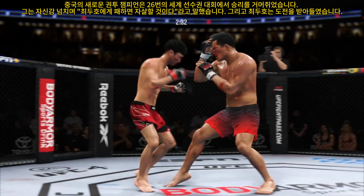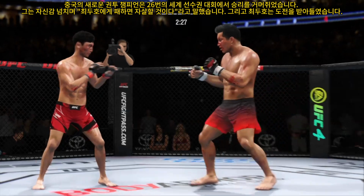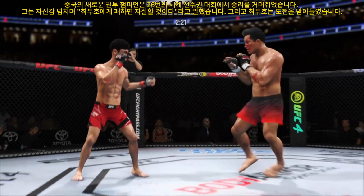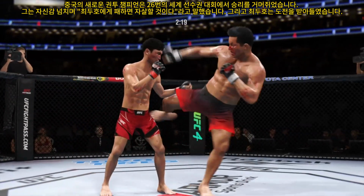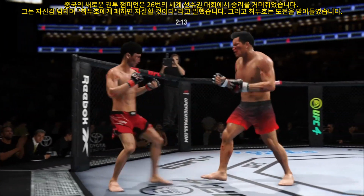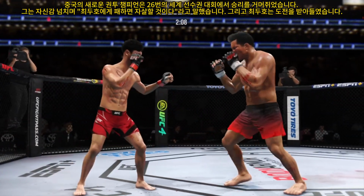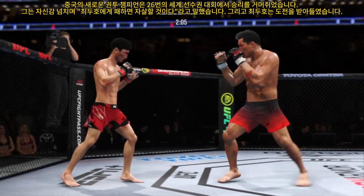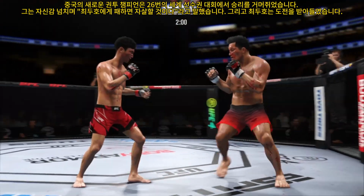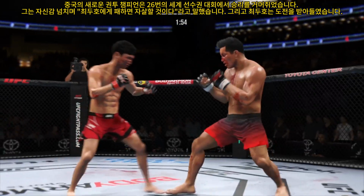Ooh, big shot lands. Ooh, blocks that kick to the body. Nicely done. Look at him drive his shin into his opponent's body with that body kick. Look at the skip action that allows you to land that big kick. Both fighters throwing heat now. Yeah, he's mixing it all up. Powerful leg kick lands. Nice punch lands over the top. Ooh-wee, what a right hand by this young man.